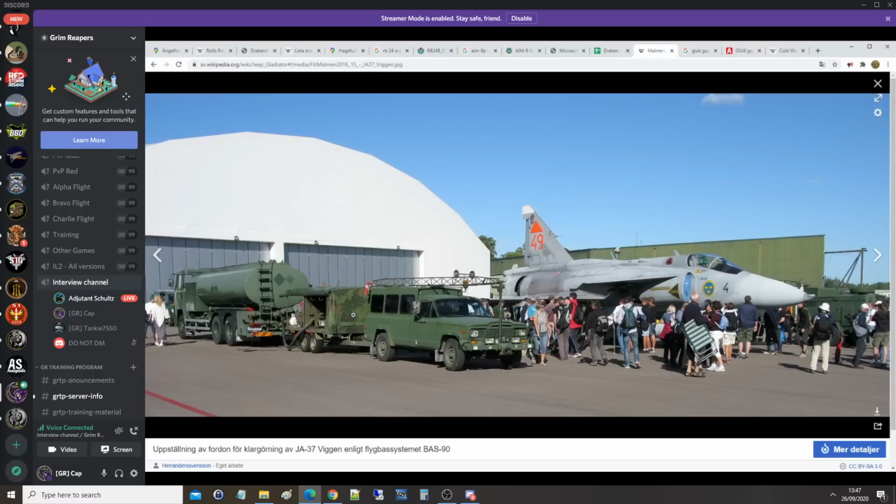Would also have compressed oxygen and such. Another one of these would have a trailer with the ordnance, missiles, and gun ammo. So when we got the call, we would get into these, drive out to the spot, ready the plane, and then everybody would just dash away as quickly as possible, preferably in under 10 minutes.